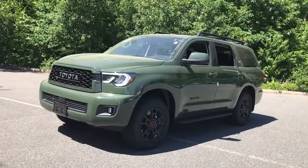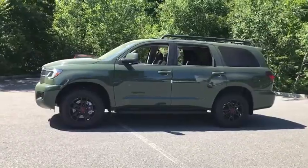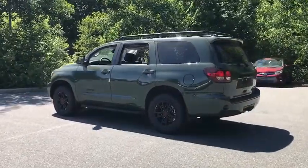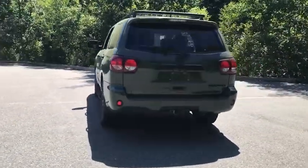Stop by and take a look at the 2020 Toyota Sequoia. Sequoia is perfect for any adventure, offering spacious comfort and style for up to 8 passengers. With Sequoia, peace of mind comes standard with 8 airbags, including an all-row side curtain airbag.